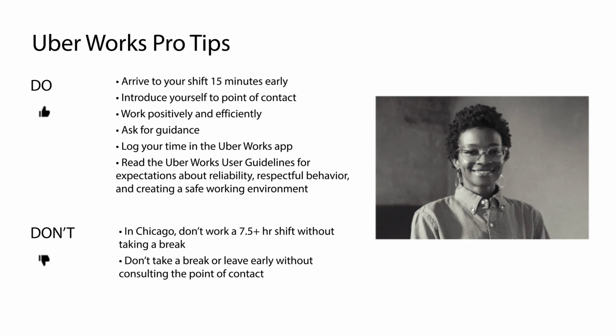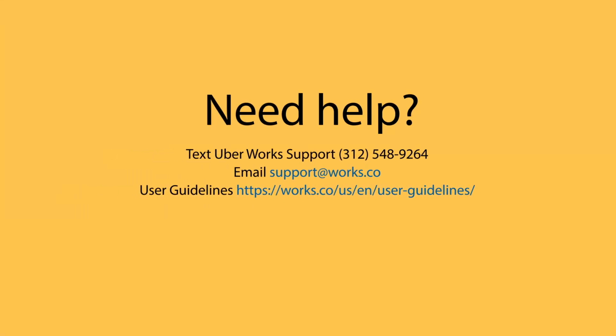Please take a few moments to review the do's and don'ts of the Uberworks platform. In addition to general do's and don'ts, please read the Uberworks user guidelines, which we expect all members of the Uberworks community to follow. They are available at https://www.works.co/en/user-guidelines/. You can contact Uberworks support team by text at 312-548-9264 or by email at support@works.co. Message and data rates may apply to your uses of text.